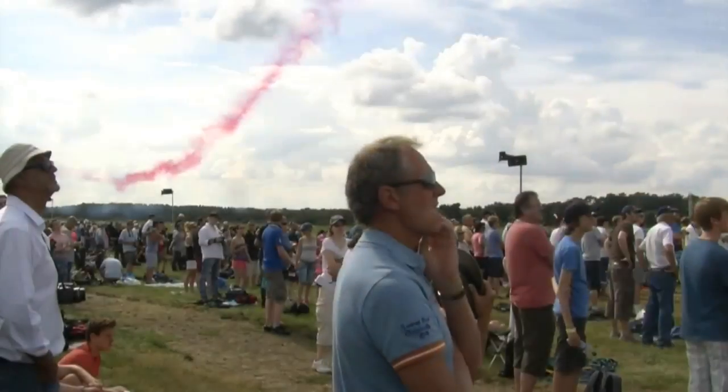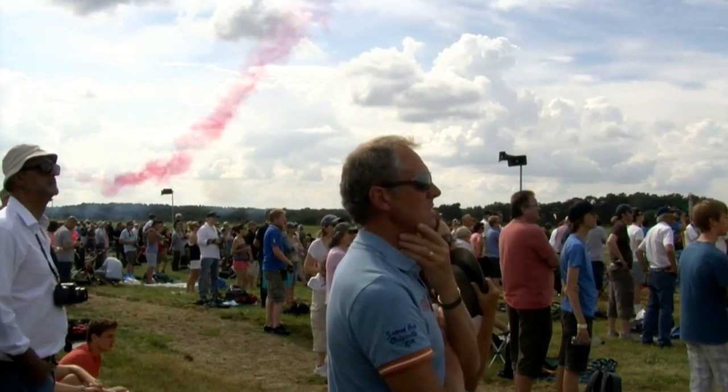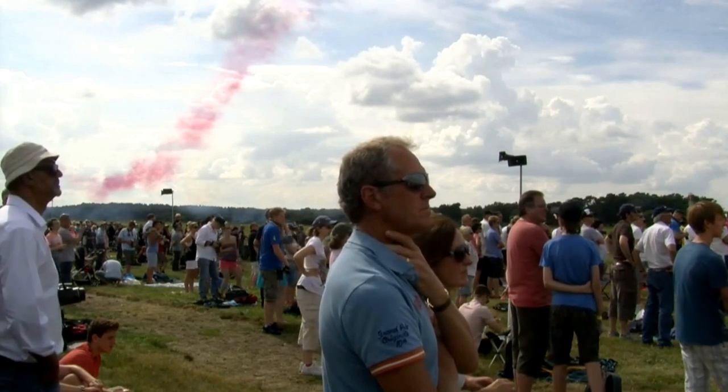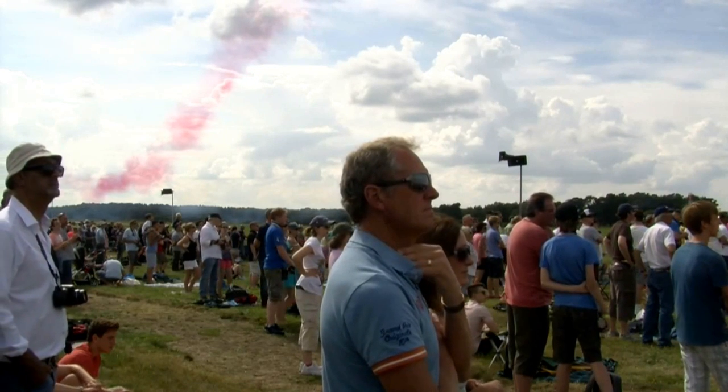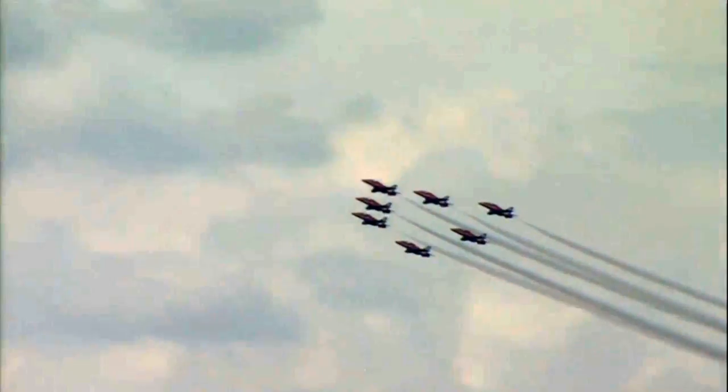In fact, Red 8 is still joining that formation, having just drawn the spear through the heart. He's been flying around at 600 miles an hour to get back in formation. You can see them just joining now to the right 45 degrees. Red 1 pulls them up in a 7-ship Vixen formation.